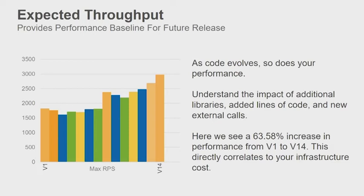As your code evolves, what does it mean? What are we increasing? Why do we need to increase? And in certain instances, you might actually decrease, right? Instead of having, say, a cluster of large instances for V1, V14, because we did a lot of tweaking on the application and modernized it, we're going to use multiple medium-sized instances. So think about how code evolvement impacts the underlying infrastructure, right? Are we just growing, or can we consolidate, shrink, or can we decouple further? So that kind of a mindset. So this example here talks about how we see a 63.58% increase in performance from V1 to V14, and this directly correlates to the infrastructure cost. As you modify your code, so does the underlying infrastructure.